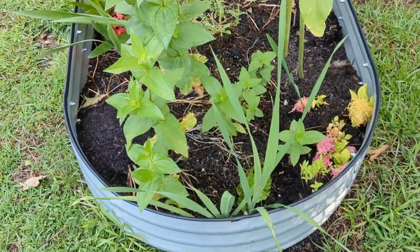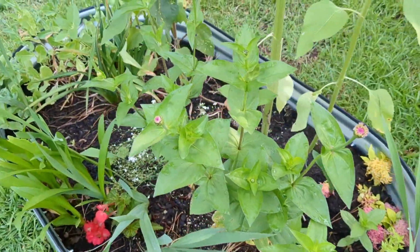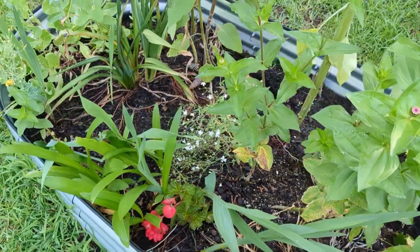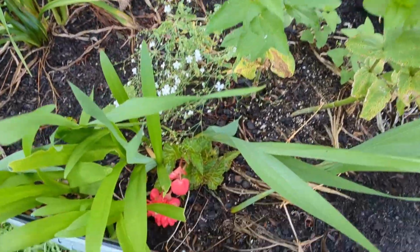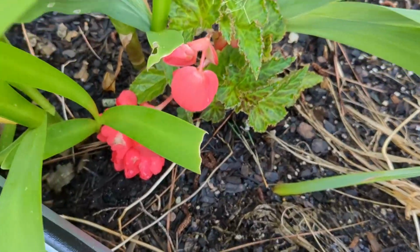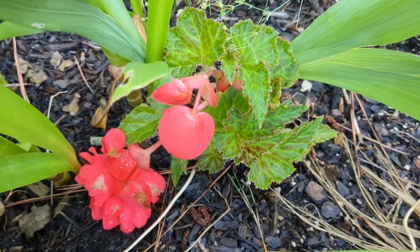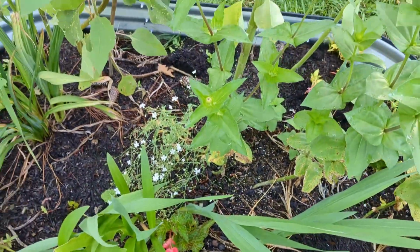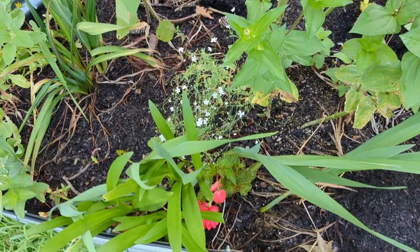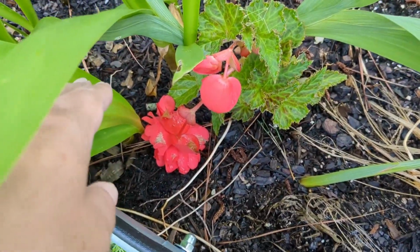Alright, back to the beds. They are looking wonderful. I'm really excited about all the raised beds. Just need to show this off again. Look at that. So that was a volunteer that came up when I dumped compost into the bottom of this raised bed. And look at that. I mean, that is just gorgeous.